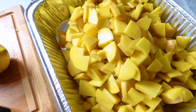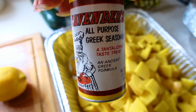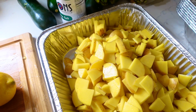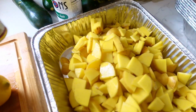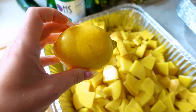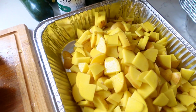So what I think I want to do for these potatoes is kind of a Greek one. This is the Greek seasoning I use. It's pretty good. So I'm going to put salt, pepper. Let me see how much salt this has. I don't remember. I'm probably just going to do a little bit of salt, pepper, and then I'm going to squeeze the juice and the zest. I'm going to do the zest of a lemon and the juice of a lemon and then some garlic. I'm kind of winging this, I'm not going to lie. So let's see how we do.